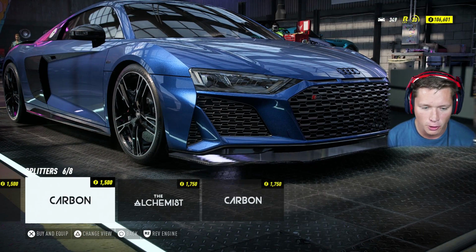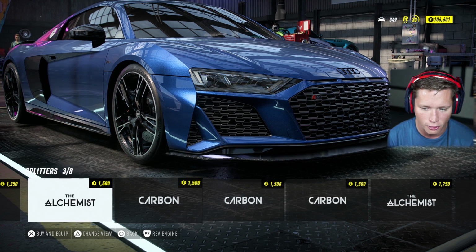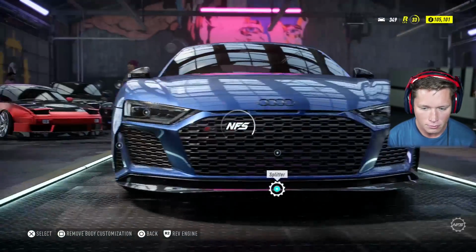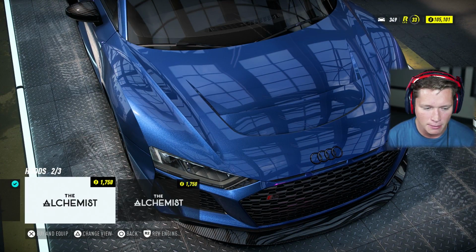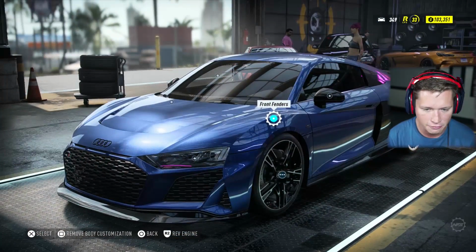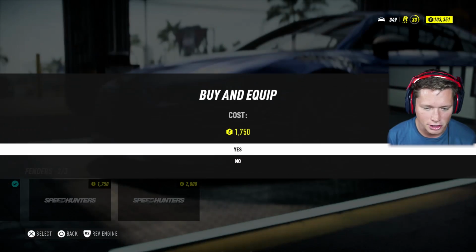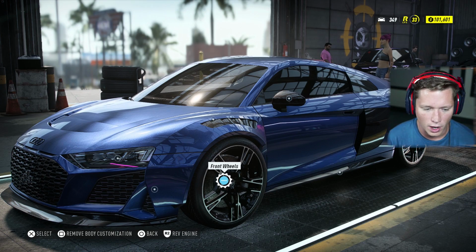Can we add a spoiler that doesn't go out too far? I just feel like some of these spoilers come out a little bit too far and they get a little bit too crazy. I'm going to go with that. That looks pretty solid right there. For the hood, I'm thinking we're going to go carbon fiber. It's not even an option. Okay, so I'm going to add the little vents there. Not bad. For fenders, we're going to go with the Speed Hunters. I really like the vents on the side there. Kind of a wide body look as well.